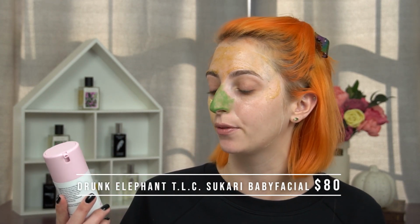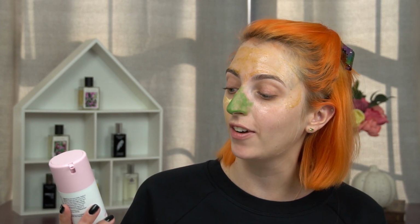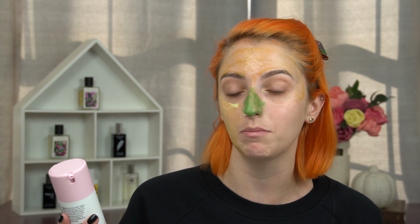For the next 2 products, if you don't support brands whose parent companies aren't cruelty-free, then you would not be purchasing either one of these. This is the Drunk Elephant Sukari Babyfacial. They are owned by Shiseido. Recently, it just happened a few months ago. This one is a 25% AHA blend, 2% BHA with a chickpea flour as well.